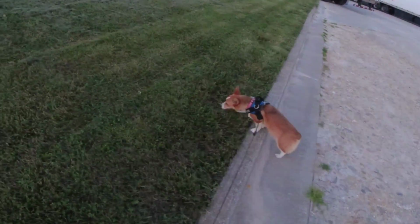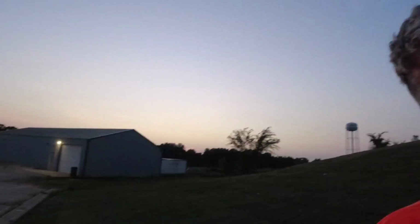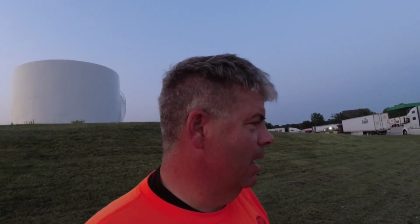Plus they got a nice big green field here. Bailey's out running around. She's been cooped up. We had a long day today. We drove 560 miles today, unloaded and reloaded. So we got about 400 miles down to Oklahoma City. We did book a load out of Oklahoma City, loading on Friday, going back up to Michigan. So that's our weekend load. So we're set for a while.